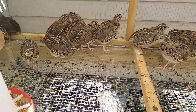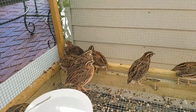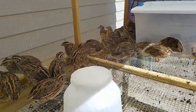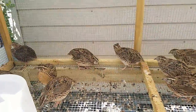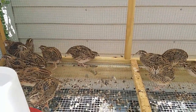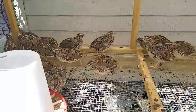That's because 13 were the first set that we got that hatched out, and the rest were from the second set, so they should be laying eggs here soon too. But I'm going to be moving the males out probably either this week or next week, whenever our building finally comes in, so I'll have another cage freed up.